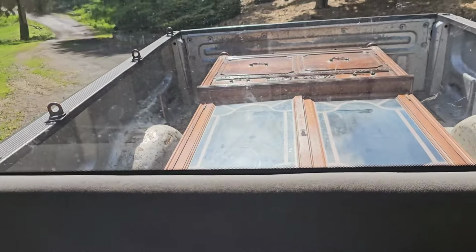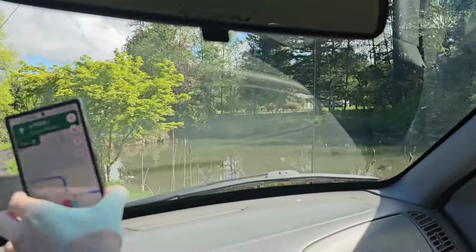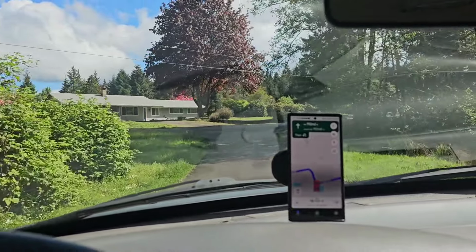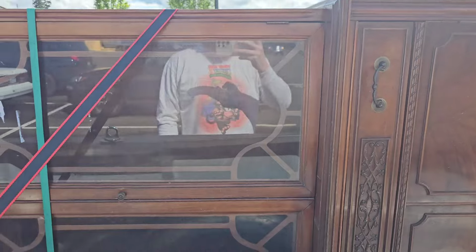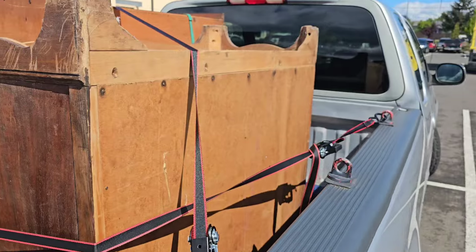So we just went and picked up this old hutch. It's really cool, like we're way out in the sticks of Washington now. This is like Brush Prairie, Washington. And it's just really cool out here. So here is one of the pieces we got today. And this is the other piece we just got, all up in the Washington area.